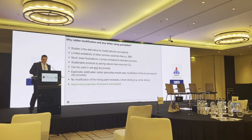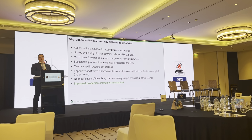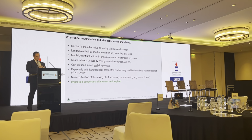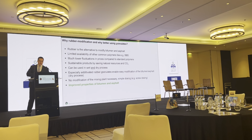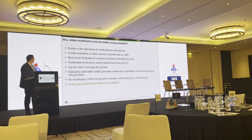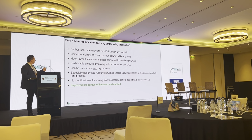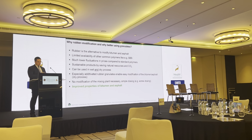So, back to the topic. Why rubber modification? And why better using granules? That's a big point. We see that rubber is the alternative to modified bitumen asphalt. We have a limited availability of other common polymers like SBS. We have a much lower fluctuation in prices compared to standard polymers. And we can save natural resources and CO2 because it's a sustainable product.